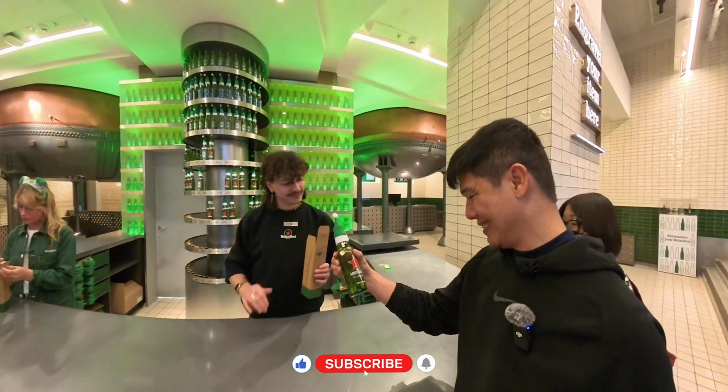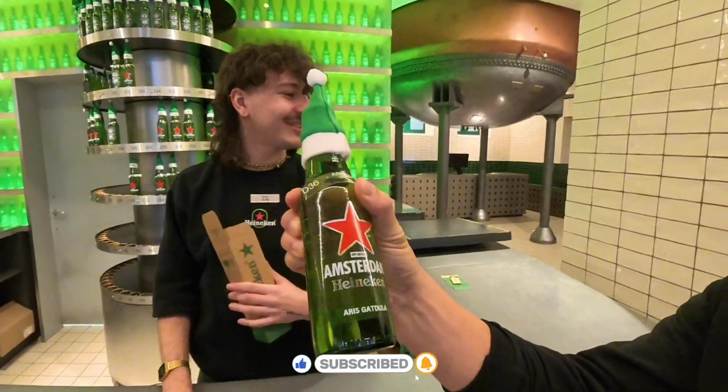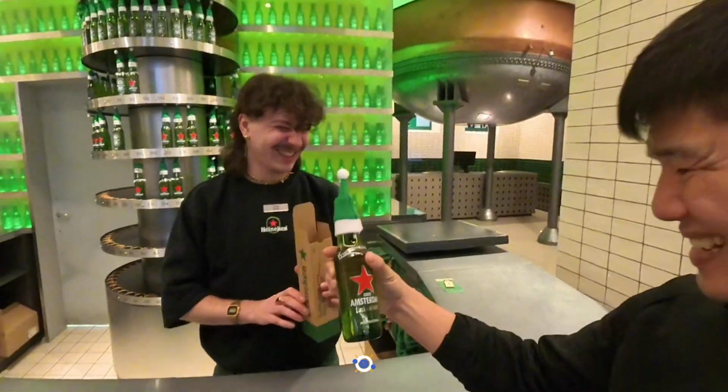At the end, we received our very own personalized Heineken bottle. A perfect souvenir to remember the experience.